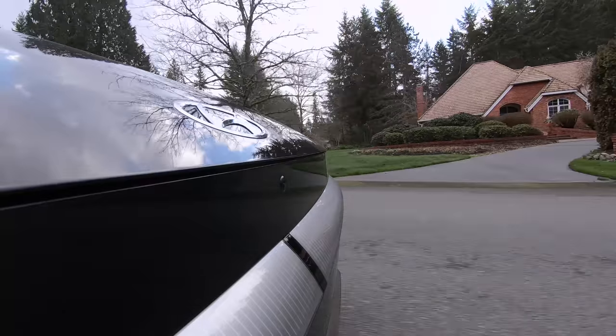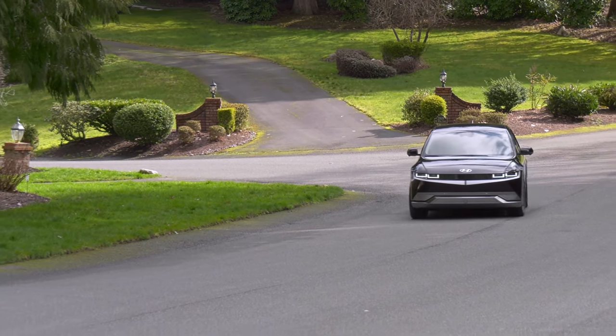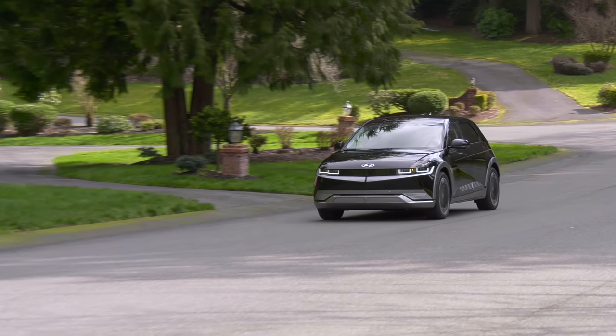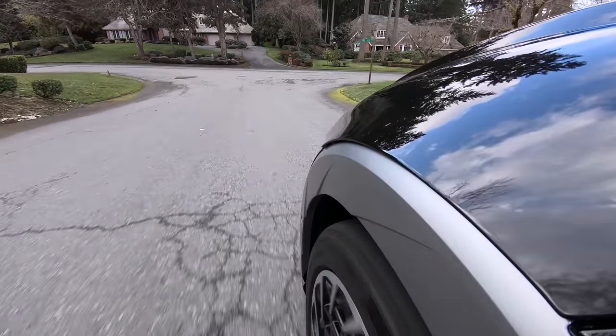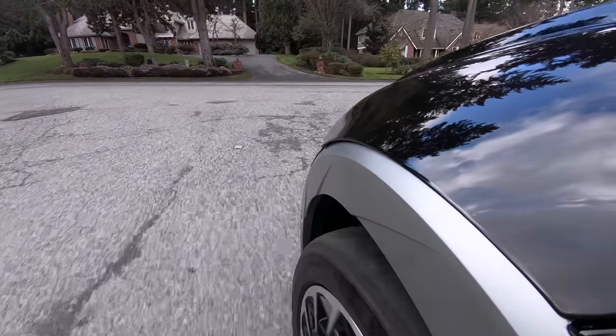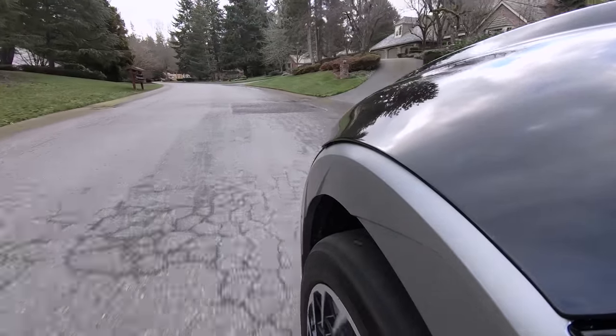Looking at you, Tesla. And all but the SE's standard range model are rated to tow 1,650 pounds. But doing that will drop range as well. Welcome to physics. Because of the heavy batteries in the floor, the center of gravity of the Ioniq 5 is on the low side, like many electric cars.